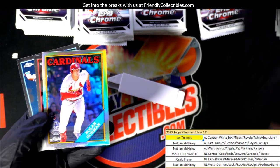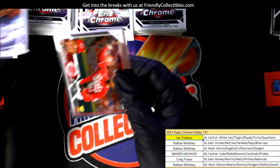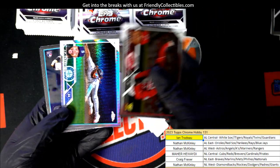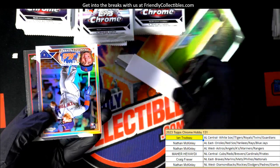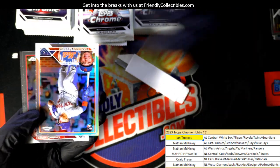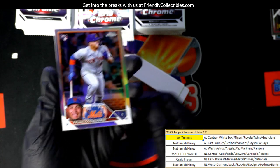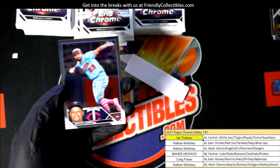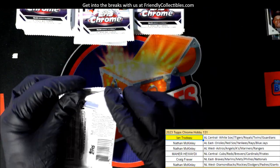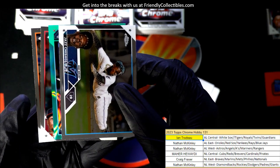There's a Nolan Gorman 88 Topps. J. P. Crawford Prism. Nice. This is a really good rookie here. For the Mets owner, that's a good one to get for sure. That refractor rookie card. There's a Corbin Carroll. Good luck in the box break.